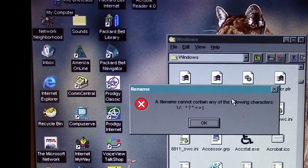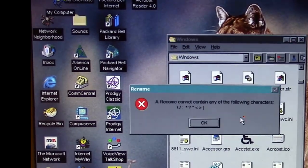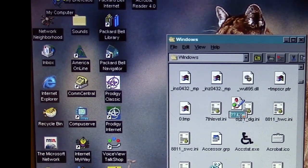And here's the problem. See, you can't have a file name containing any special characters like \, /, caret, greater than, less than, and so on. And because of that, you can't have the file named that way, so there's no way for it to drop it because it's illegal to have a file name like that with 2 question marks.